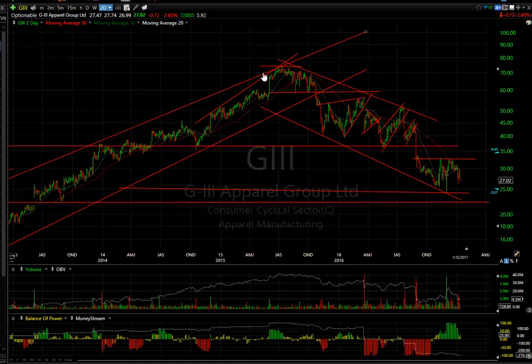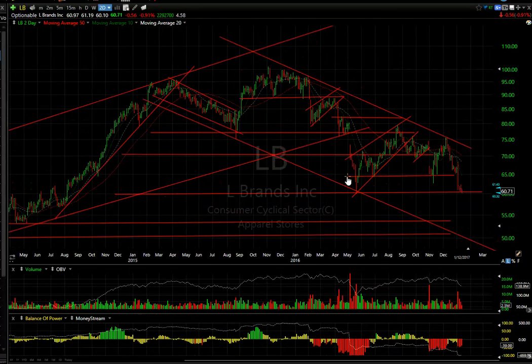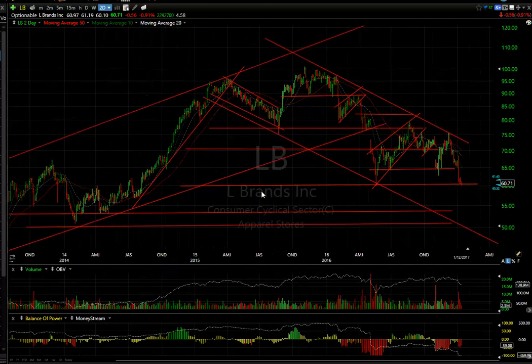3G apparel. Well, you can see all the bear wedges and flags, and it's in a downtrend. After rallying back off the bottom of the channel near support, it seems to be rolling over again. At this point, I'm looking for 23. At some point, it may get down to 18, 19. LB. Well, retailers look terrible, and this one in particular doesn't look good. If we break this level, this double bottom, we could see low 50s on it, and quickly.